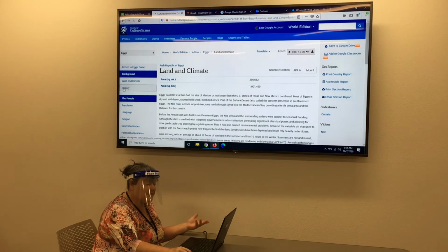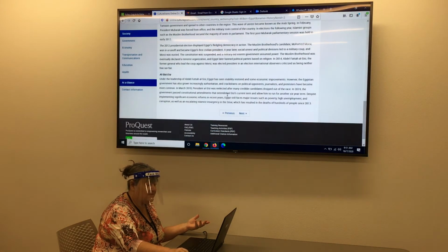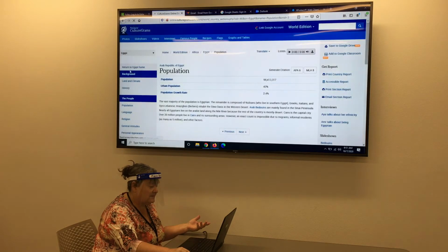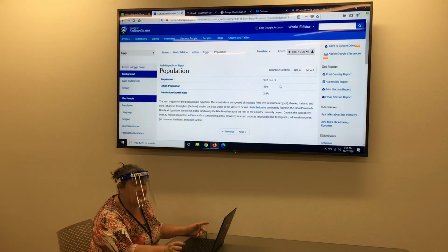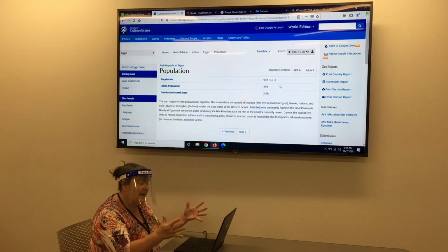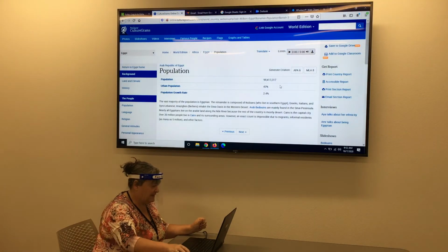If I wanted to read about the history of Egypt, there's all this information. Now, the people, the population of Egypt. It says they have a population of 99,413,317 people. Okay. Now we know that it's about the size of Texas and New Mexico combined, and they have 99 million people there. That would be awfully crowded for me.